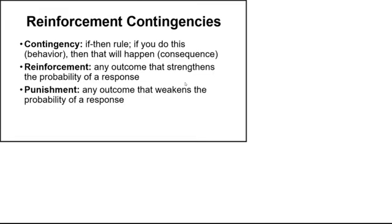Reinforcement is any outcome that strengthens the probability of a response. So when we talked about a rat pushing a lever and getting food, that strengthens the response. That would be an instance of reinforcement because now they're more likely to push that lever in the future because the outcome was good.